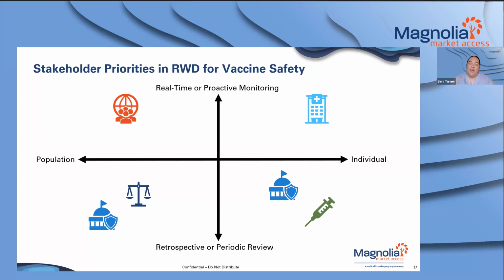In the top left, we've got your population level data and real-time data. So here we've got your public health authorities. They need early signal detection. They need outbreak alerts. So they're using surveillance networks like VSD, dashboards, et cetera, to monitor that as it's ongoing so that they can intervene early if there is an issue.